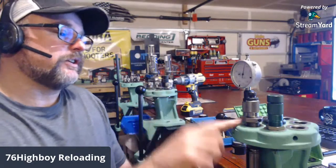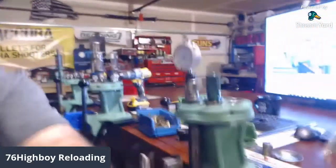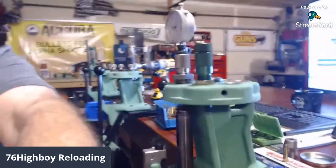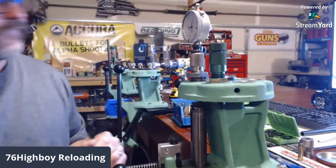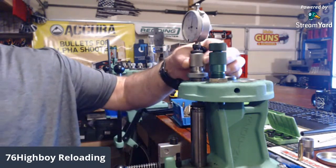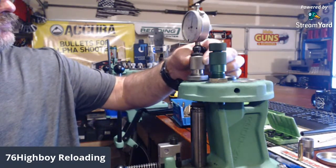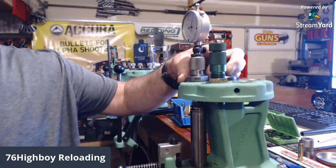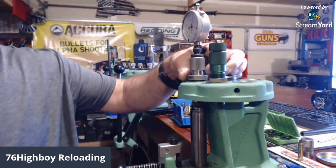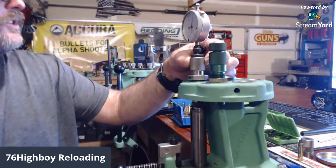How this works, you're going to start your resize die just like that. Now, what we're going to do, run your shell holder all the way up and run the die down. Run your lock ring up a little bit. So now the die body is in contact with the shell holder. And now we're going to set this up to where we have cam over.